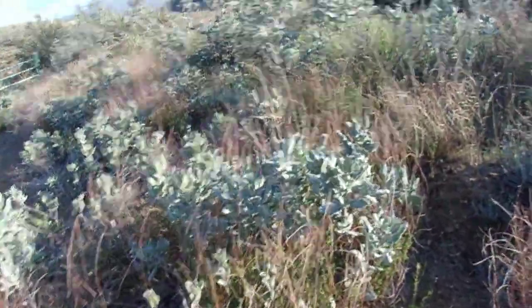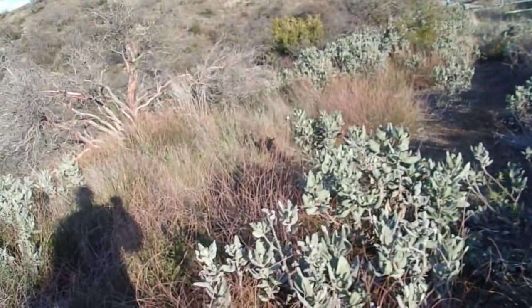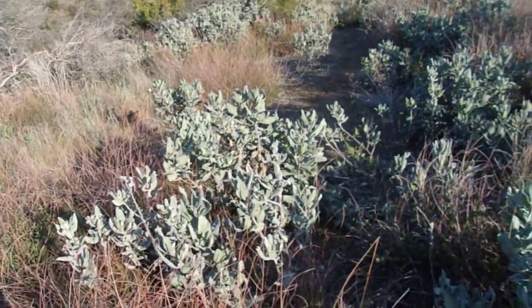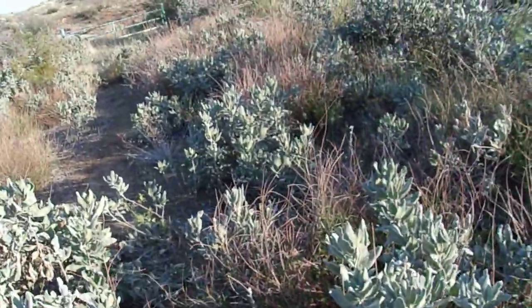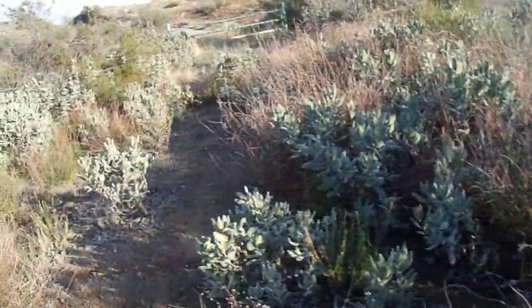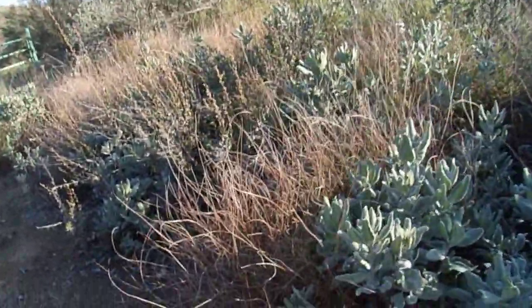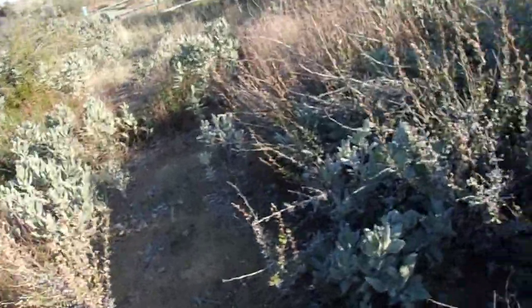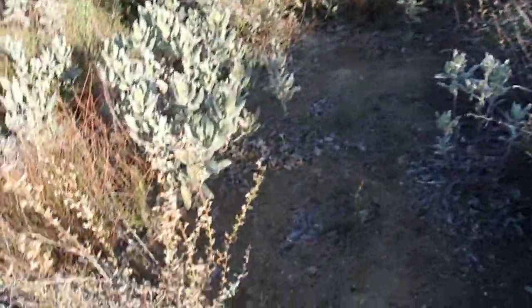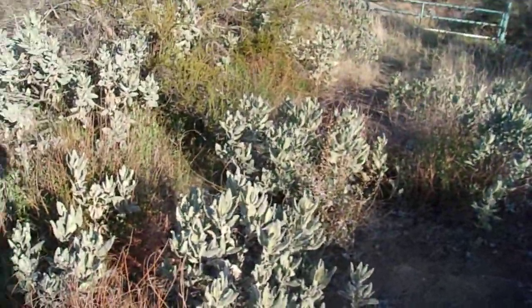So, back to the related plants. You have Eriodictyon trichocalyx, and you have variety trichocalyx and variety lanatum here in Southern California. Much different looking plant. It is also a fire follower. It will germinate after fire and also mechanical damage, the soil getting tilled up and cut in for road cuts and stuff. That'll get them to come up too.